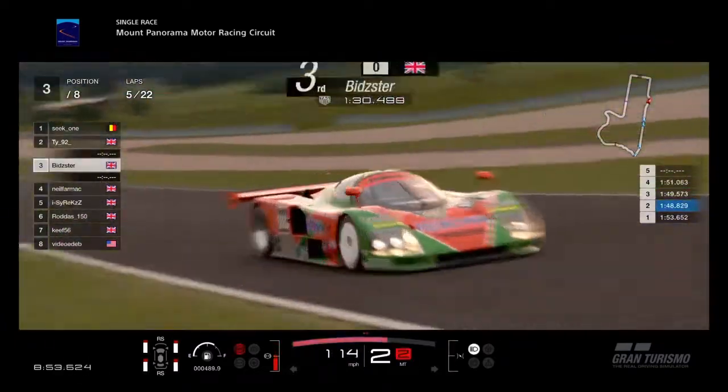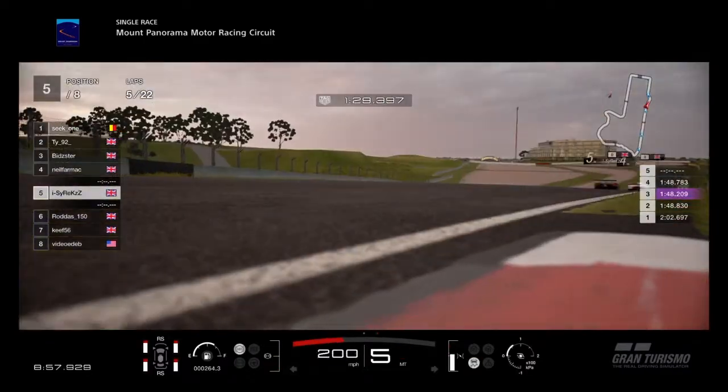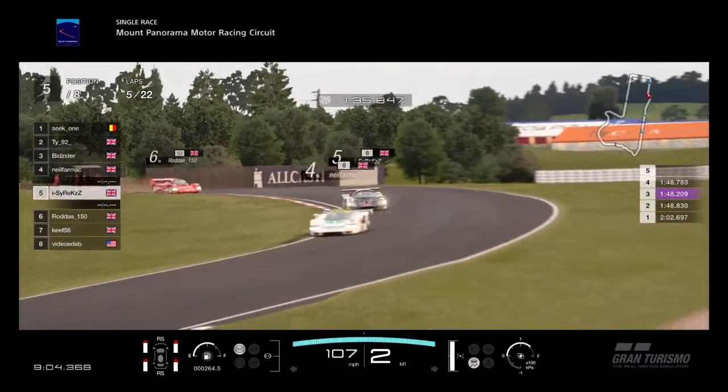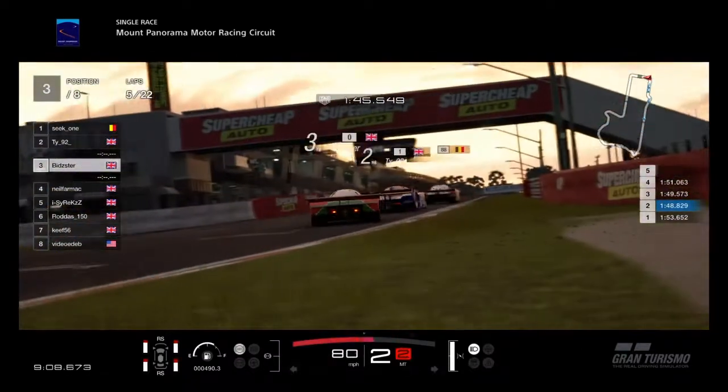Cyrex and Neil side by side. Let's have a look at the leaders. They're still the same order. C1 just about holding off TY. Neil and Cyrex side by side down towards the end of the straight. Cyrex has to give best to Neil Farmack. Oh my word, the action's so fast in this race, I can't keep up. As Bidster goes over the curve following TY.